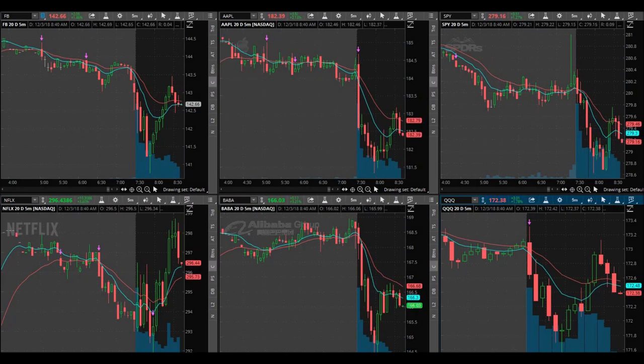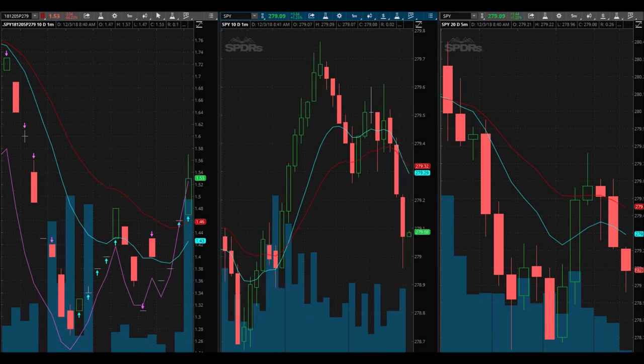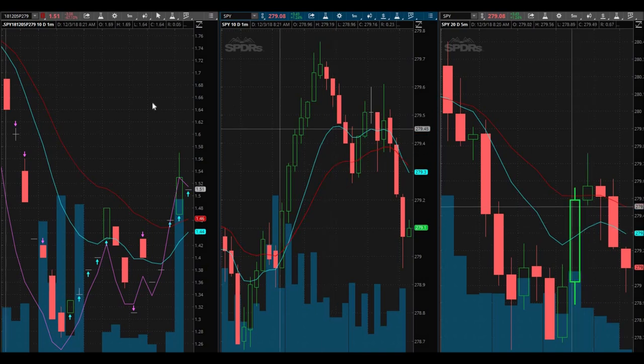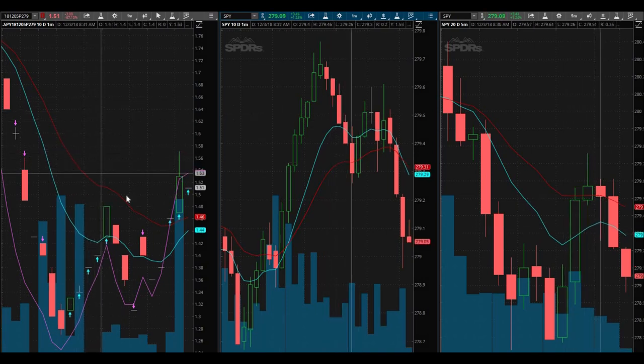Looking like SPY might be setting up here. It's getting pretty close. Not ready yet. Not gonna do anything. Just gonna wait for my signal here. I am looking at the 279 puts that expire in just 2 days. What you're seeing here is the 5 minute chart on SPY on the far right, the 1 minute chart in the middle, and on the far left, the actual chart for the 279 puts.